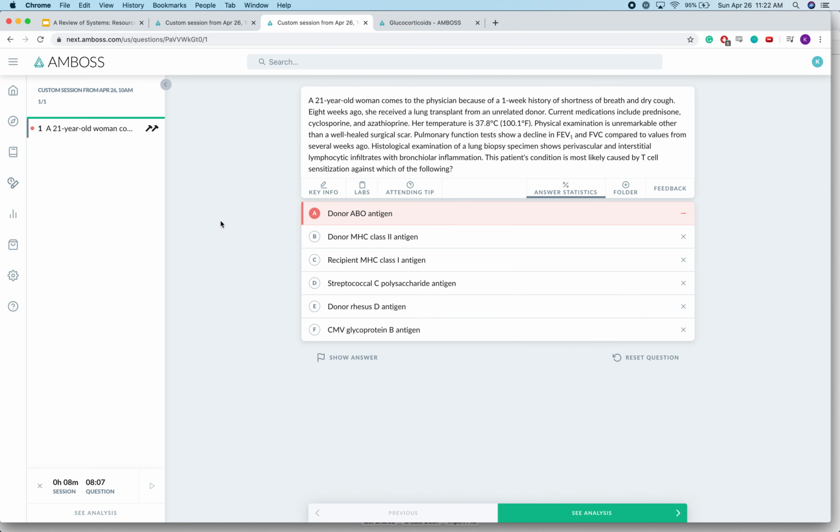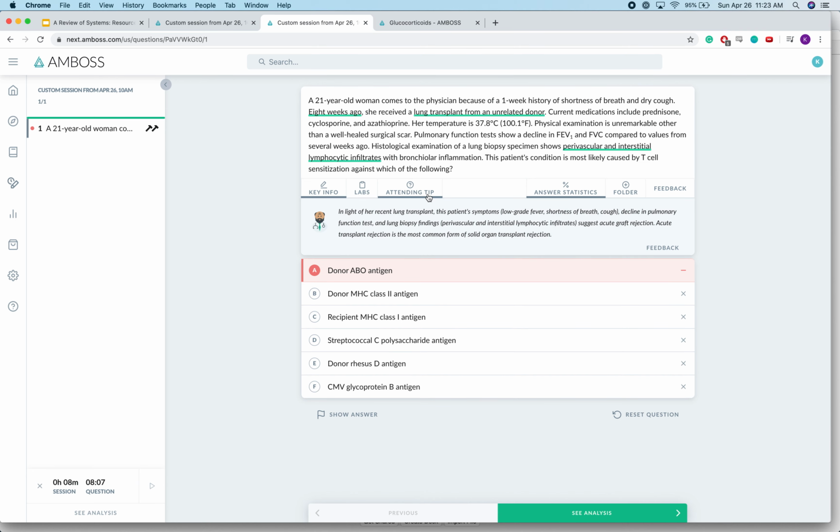And I don't know of any other Q bank that allows you to do this, but to me, this was very powerful. It was kind of like the same idea as doing your UWorld incorrects again, except that it was built into the review system. And I really like that. And something that I would also use in conjunction with this is the key info and attending tip tabs here.